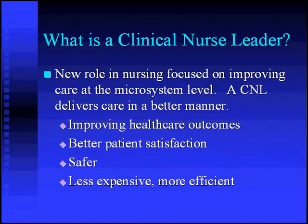What is a clinical nurse leader? One, it's a new role in nursing that's focused on improving care at the microsystem level, so improving care at a unit or at a specific office level. A CNL is focusing in delivering care in a more efficient manner, with better outcomes, that's safer, and that is also less expensive. The key is on making things better, assuming that the present way of doing things, the status quo, is unacceptable. Healthcare is becoming more complex. It's not going to get any easier. So it requires individuals with more education, more experience, to make things even better than they are now.